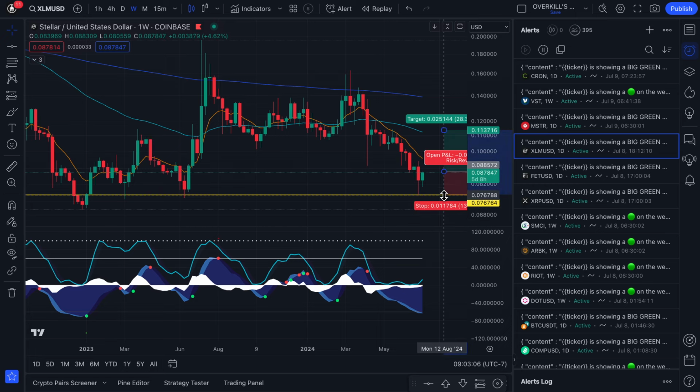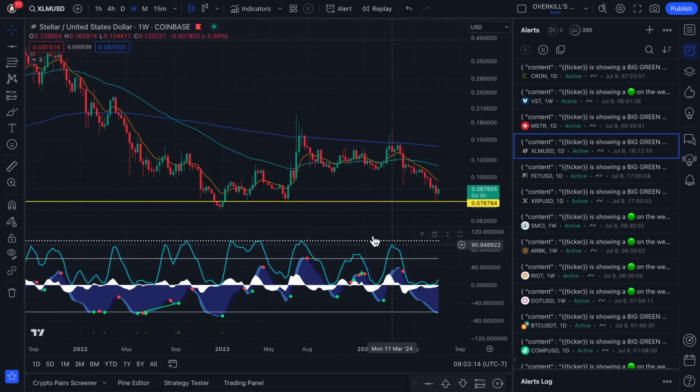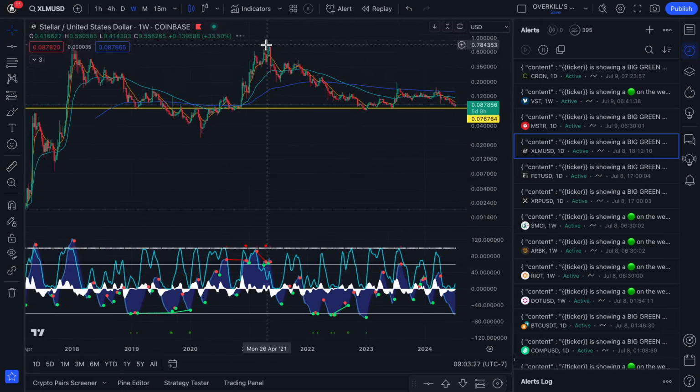There it is. Okay, that's about a 13% stop. So if you put in $1,000, you're risking $130 to the downside, to make 80 cents, all the way to 1,000% to the upside. So you put in 1,000 down here, you're risking 130 to make a potential 10,000, if you're playing the all-time high on XLM.